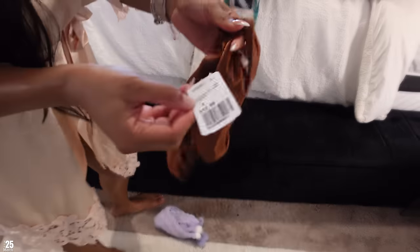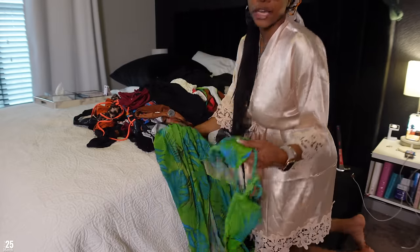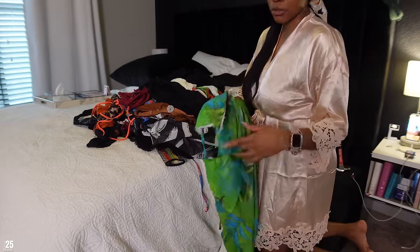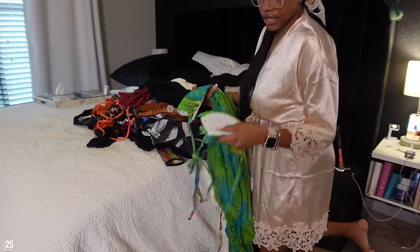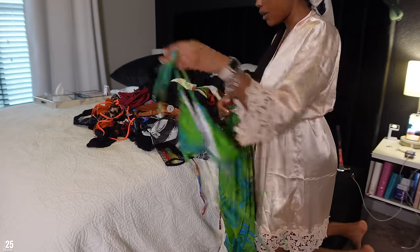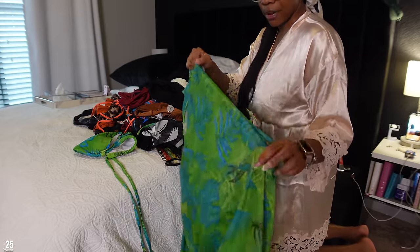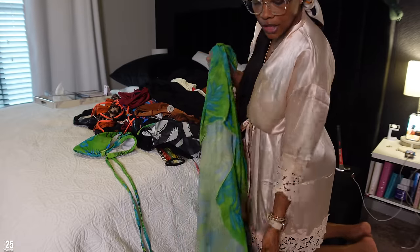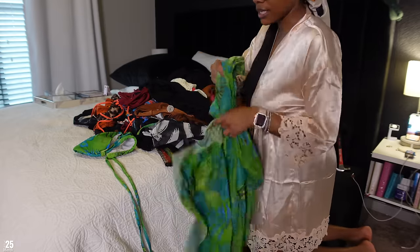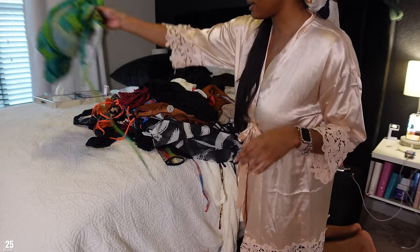I still got tags on, girl, like I never wore these. So I know for sure that I can wear this one because I just got this one last year and did a swimsuit try-on haul for Shein. This is a size medium, which the top I wish could be a large, but the bottoms are fine. And then it comes with this cute cover up. I'll probably pop in a video because I did do a whole TikTok and Instagram reel on this. So this is really cute. I love that. I know I can fit that.